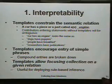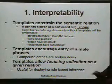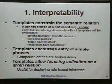So you want to pin things down, in my view. While a part-of relation is still actually tricky once you zoom in on it, there's different forms of it. You can be a part of a group, or you can be a physical part of it. So just constraining it that way is already a big progress, as opposed to the kinds of patterns that you're likely to see in free text, or that people are likely to generate when they're just giving you stuff. So compound entries are broken down.